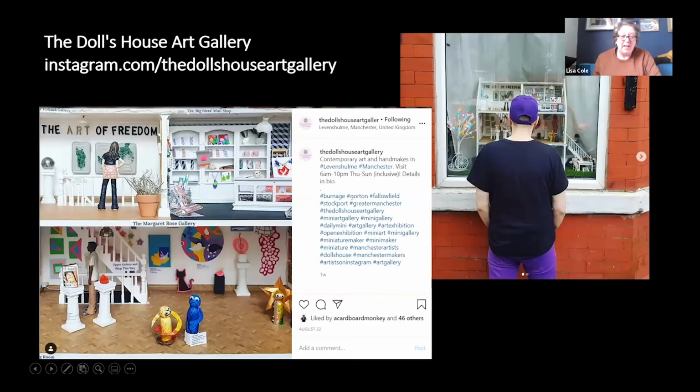Then we've got the Doll's House Art Gallery, which I showed you at the very beginning of this. This changes regularly. I think it's just a gorgeous idea. Her props are just delicious as well. Look at that. She's got those plinths, which I think are cake stands.